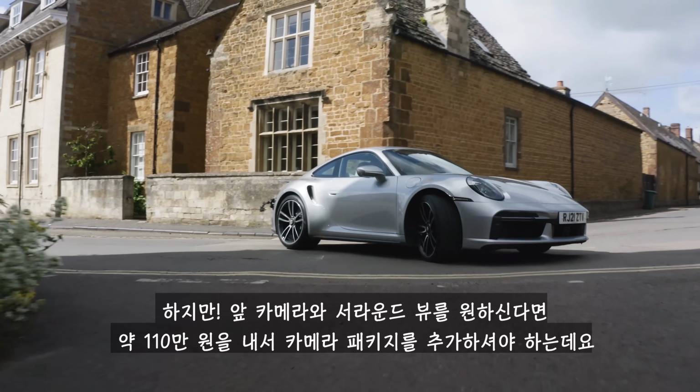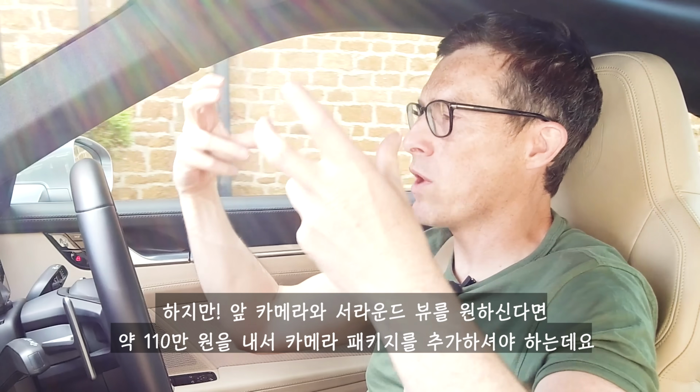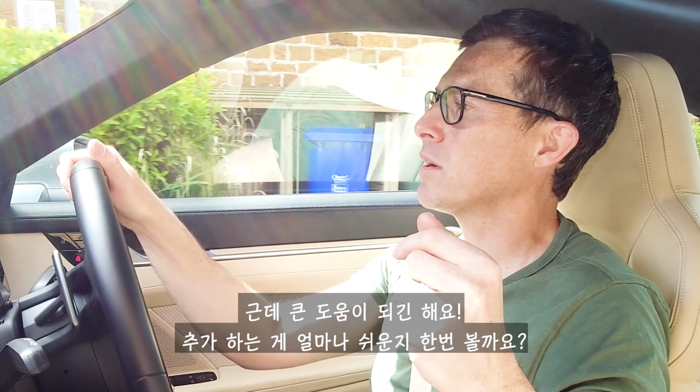However, if you want a forward-facing camera and surround view, then you're going to have to pay an extra £700 for the camera package, but it does help. You can see how easy this car is to park.